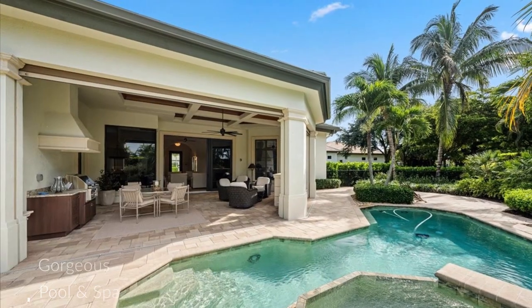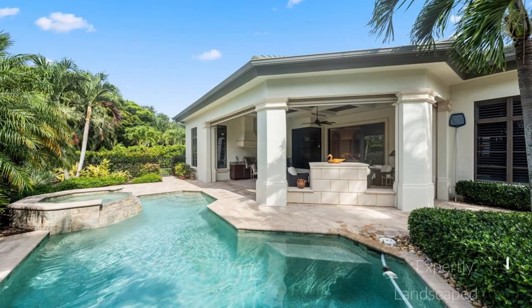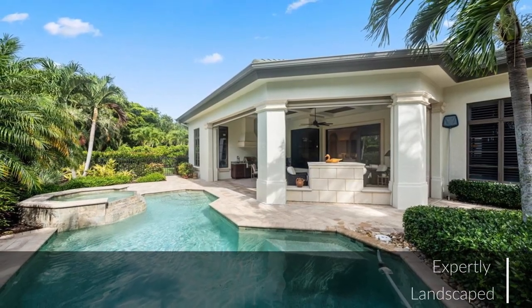plenty of seating. The gorgeous pool and spa are surrounded by expert landscaping and tons of grassy space, making for a wonderful tropical oasis.